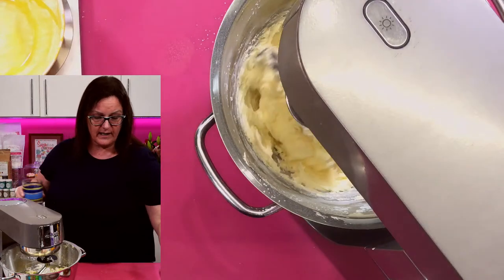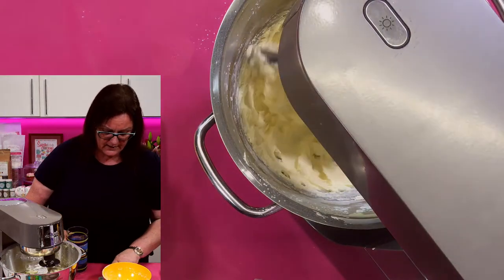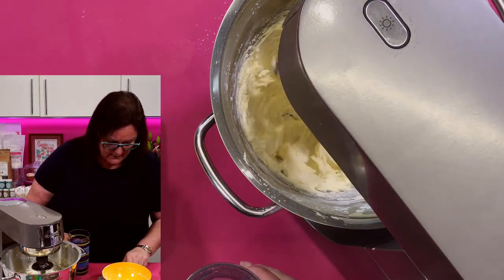So I'm just going to weigh the water. So we need 135 mils of water.